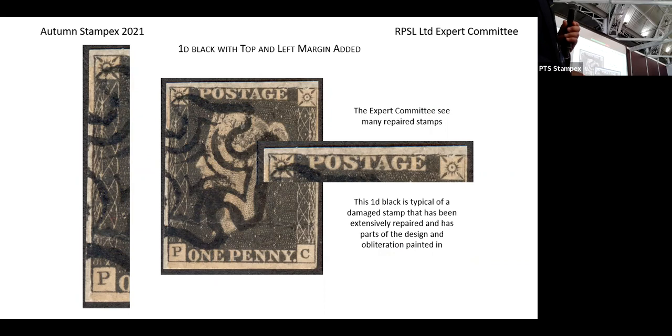A nice looking Penny Black that isn't. As you can see, in lines like that, basically the top margin is added. Even the postmark has been touched up across the margin. That's quite easily seen because of the difference of colour of paper. It's not always that easy. And some of them are very skilled.